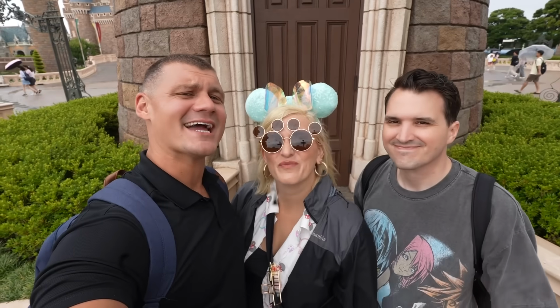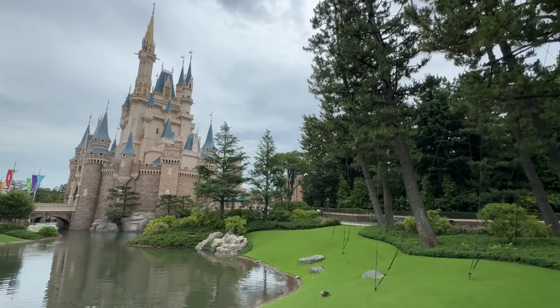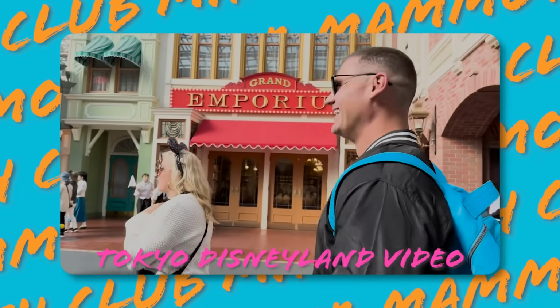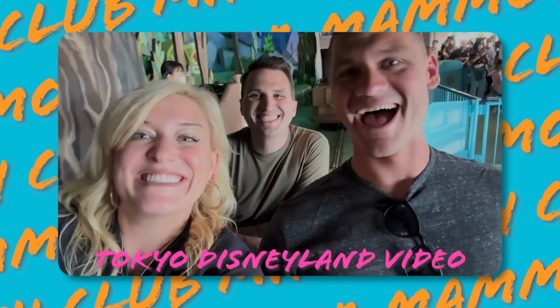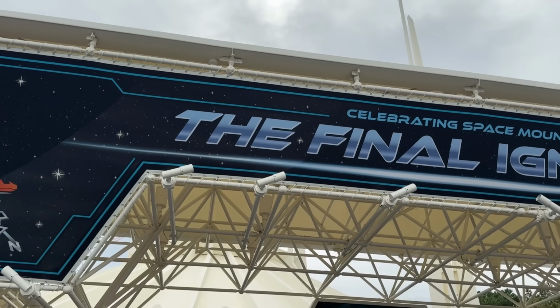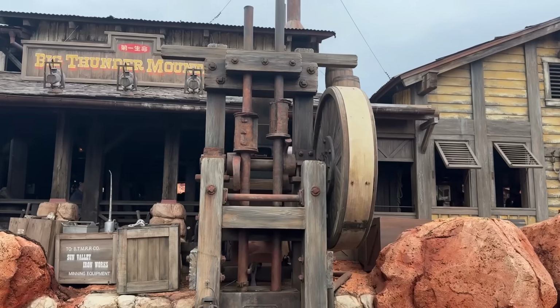Hey there, Man Fam. We are back at Tokyo Disneyland Resort, and we are spending the day at their original theme park. Now, we came here last year and had an amazing time, so we're very excited to hit some of our favorites again, but there's no way to do everything in one trip, so we're also excited to hit some new-to-us things, including some worldwide classic and iconic attractions.